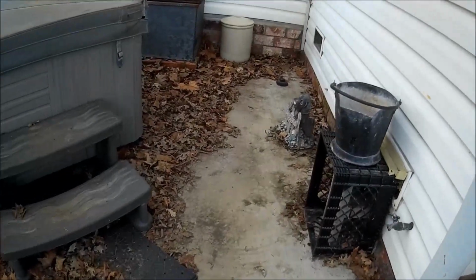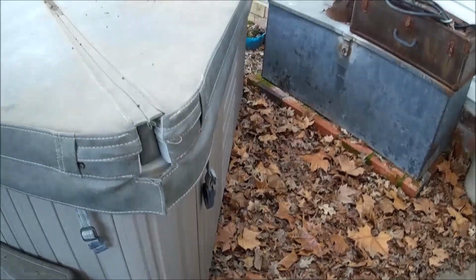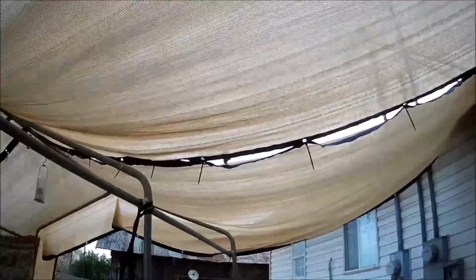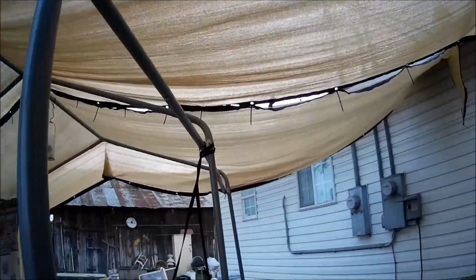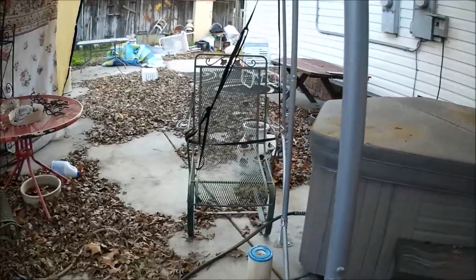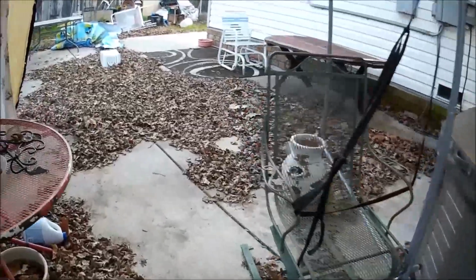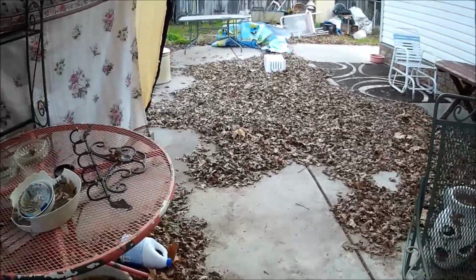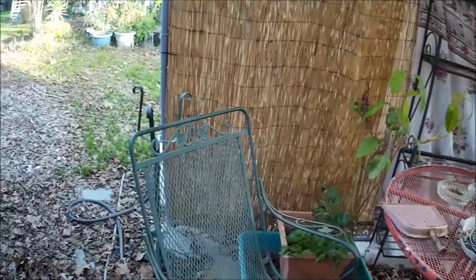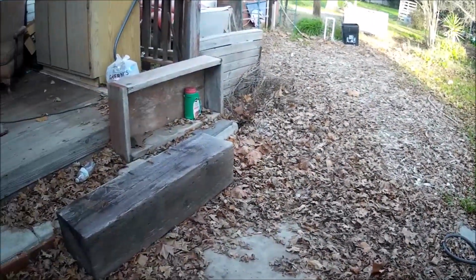They put leaves everywhere. I've got to find a better place for my spa because it's not doing much good to have this roof up here, shade thing. It just makes a mess. So yeah, all these leaves have to get blown off, which is my next chore. I need to get in the shed and get the leaf blower out. Yeah, lots and lots of leaves.